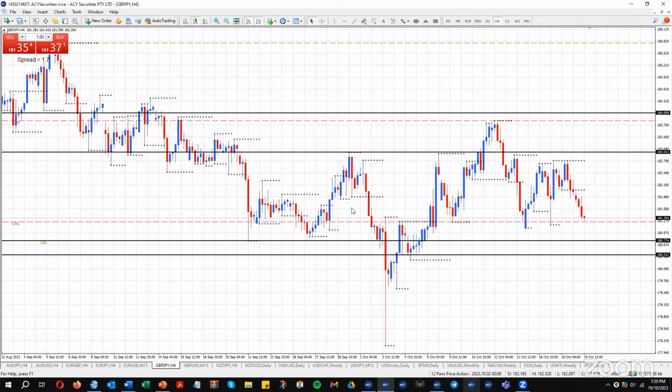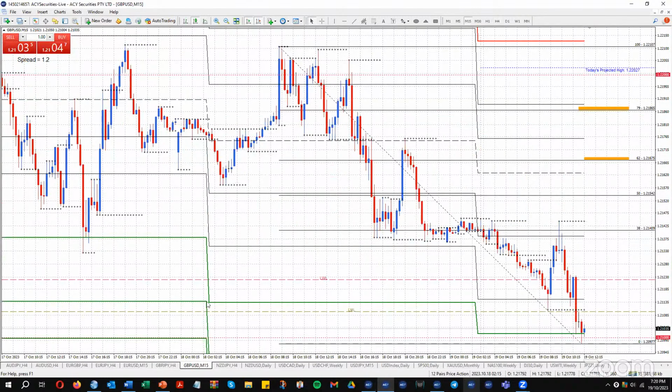Slavia was saying about the pound. Let me just go back to the pound. I've got some more questions coming in. Slavia saying, went through last week's low. Do you now think that will be resistance?